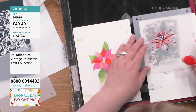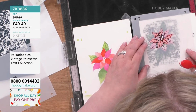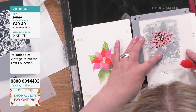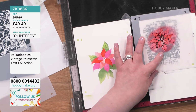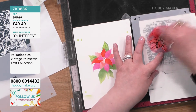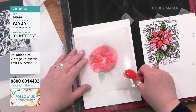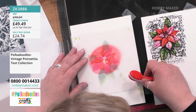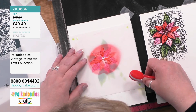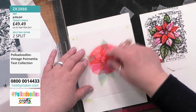And then we've got all of the veins again in the leaves. It's that perfect detailing, I think. Because then we're putting an extra layer on, we want that quite dark. Where are we? Line up. I forget sometimes, and you really have to use those dots because they're there for a reason.